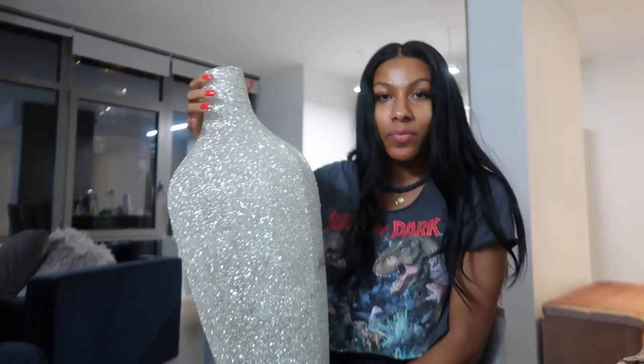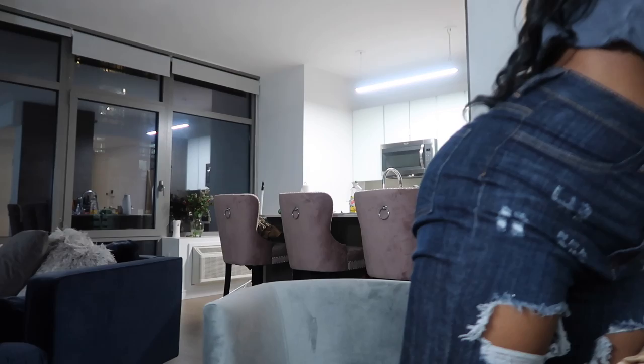So I have this huge silver vase. You guys know my colors are silver, gray, and pink in here, for now, until I change it. Well, let's not talk about that right now. So I got this vase right here. It's going to go in the center.